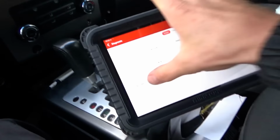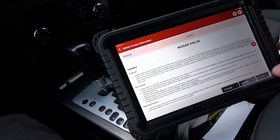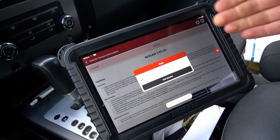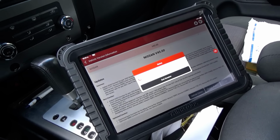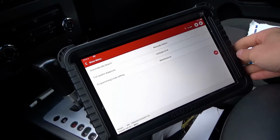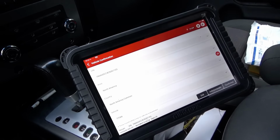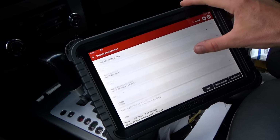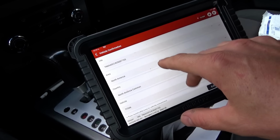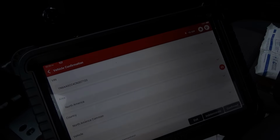All right, here we go. Place your bets now. Let's go to Nissan. Let's see if this thing will auto ID. The VIN will obviously be of the donor vehicle, but I'm hoping you read something. Automatically search. Yes! All right, let me take a picture of this. There's the VIN there. Let's program some keys.